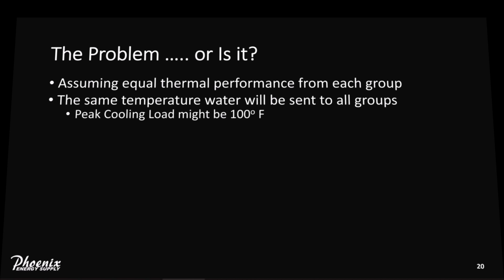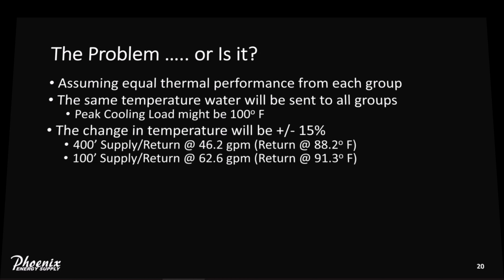So to illustrate this, on a hot summer day toward the end of August or September, when our loop field is at maximum temperature, we've accumulated our cooling load through the season of cooling, and we're going to be sending potentially water out to the loop field at 100 degrees. Every group is going to get exposed to that same water temperature to dissipate heat into the ground. Therefore, with the same BTUs being transferred in each group, you can calculate what the return water temperature might be.